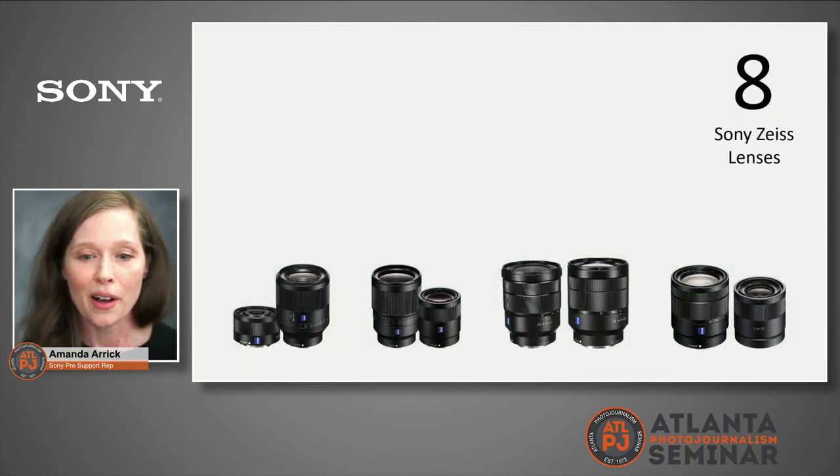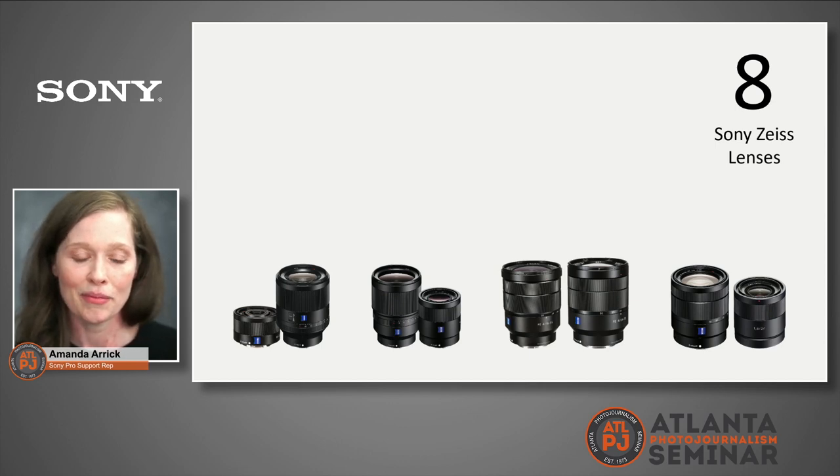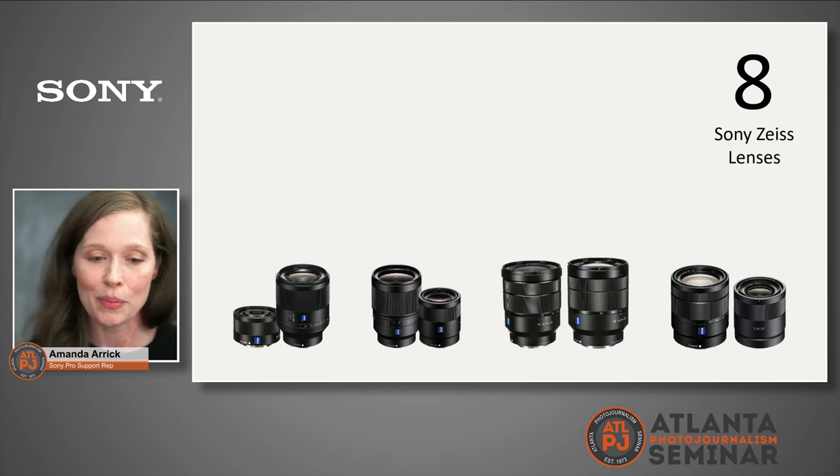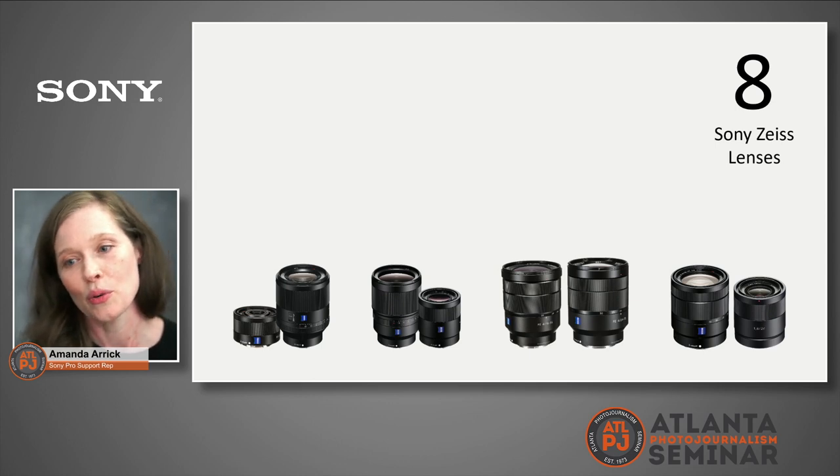And then, of course, our Zeiss lenses, which I had mentioned in the beginning. There's some beautiful primes in this line. Some of my favorites, like the 50 1.4. And what I love about the Zeiss lenses is that there's kind of a range as well. So there's a 35 2.8, which is very compact. So if you're wanting to keep your system small and light, there's an option there, as well as the 35 1.4, which is a gorgeous lens as well.